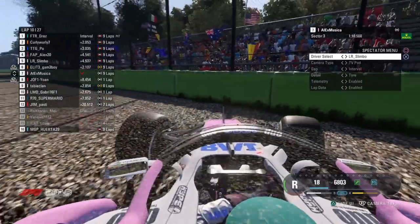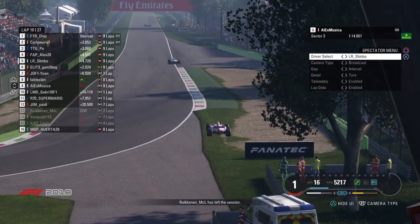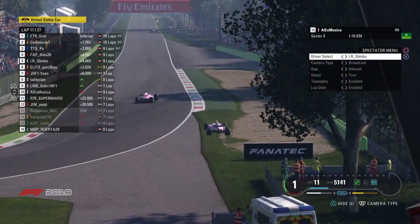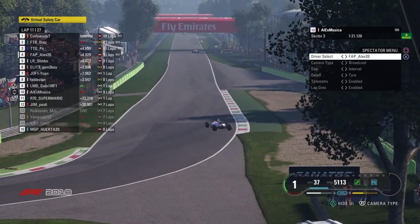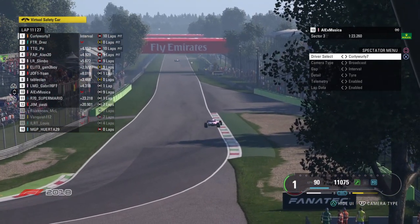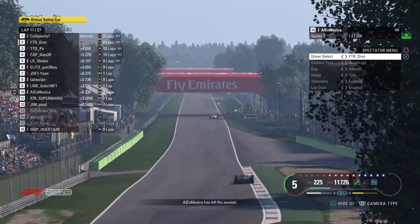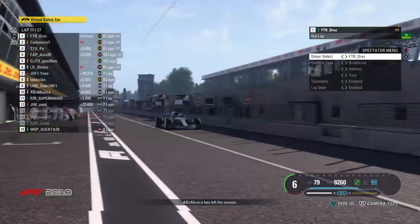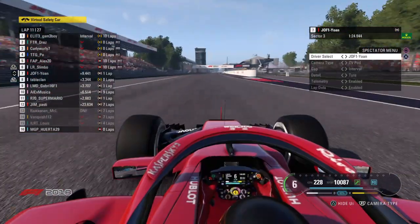And Alex Musica over-committing there in towards the first part of Ascari. And it looks like there he's retired from the session, has he? I wonder. Well, he's dropping all the way down the field at the moment. But that is virtual safety car then deployed. And Alex Musica has left the session. So a virtual safety car, which is fantastic news for Drez. Where will he rejoin then? There's Johan coming down the straight.